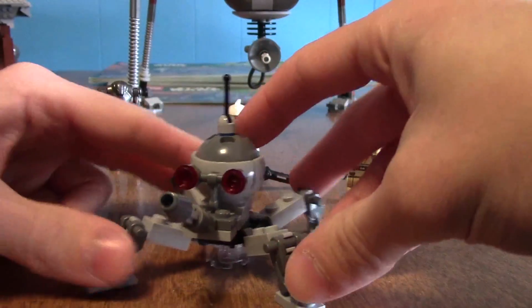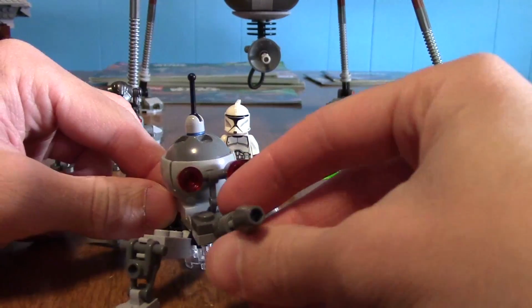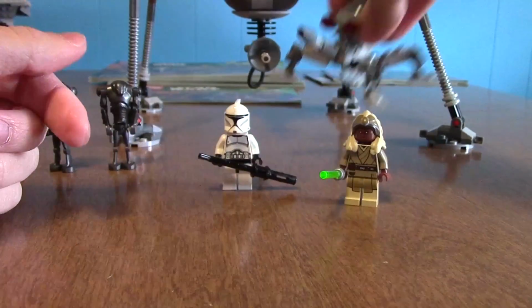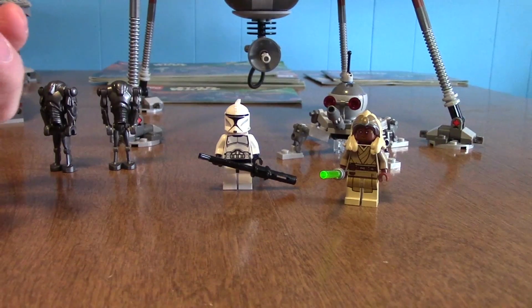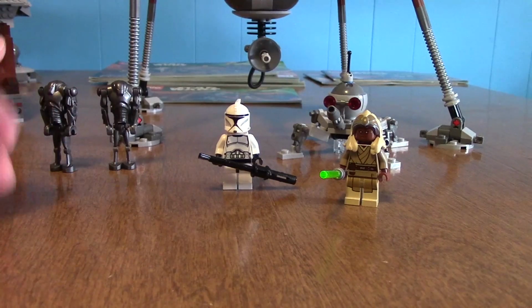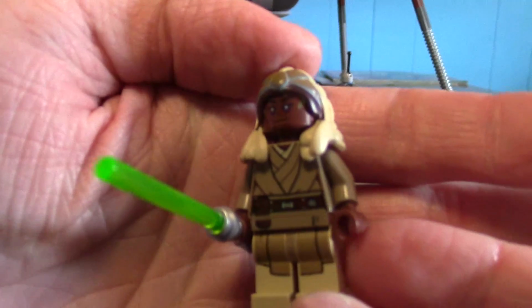He actually got re-released in that new 20th anniversary Walker set that I did not get. And he actually had a stud shooter too. But this is your little Dwarf Spider Droid. The minifigure selection was pretty good. It's probably the weakest out of all of these sets, which is weird because it still has a great selection of minifigures. 2 Super Battle Droids, a plain white clone, and the Jedi General Stass Allie.